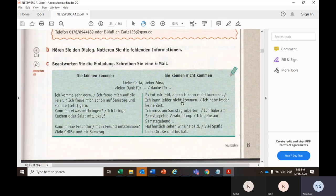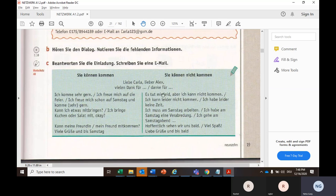Now, when you have to decline, when you cannot attend, you can use these dialogues. Zum Beispiel, es tut mir leid, aber ich kann nicht kommen. I'm sorry, but I cannot come. Or ich kann leider nicht kommen, I unfortunately cannot come. Ich habe leider keine Zeit, or I don't have time. Then you can give the reason.